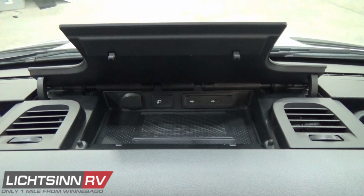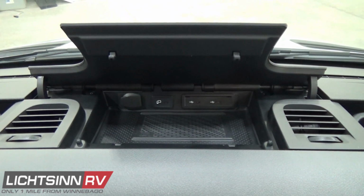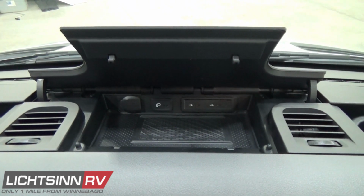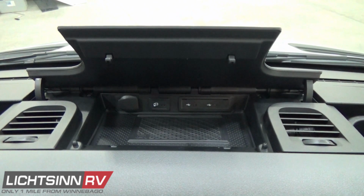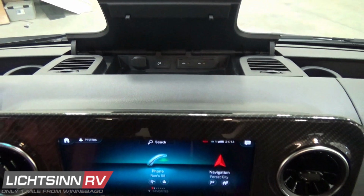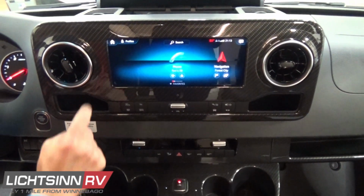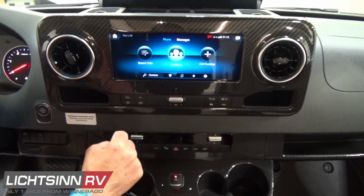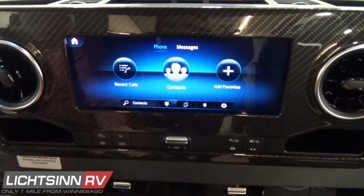Just above this location, you'll see we've also included wireless charging for your smartphone or tablet. Inside this compartment, we also have USB-C controls to be able to connect for Apple CarPlay or Android Auto, should you choose to use that. Although we do have here the 10.25-inch MBUX infotainment center that features hands-free calling, but also hands-free voice guidance.